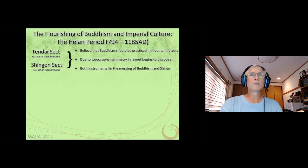In the Heian period, temples were situated in the mountains, away from the cities, which is where temples in the Nara and Asuka period had been located. Because large areas of flat level land in the mountains are hard to come by and make symmetrical layouts difficult, temples in the Heian period were laid out so that they conform to the topography of the land. Bilateral symmetry disappears from temple layouts.